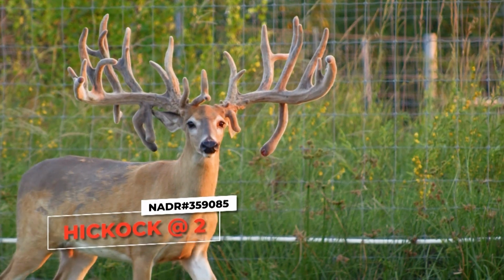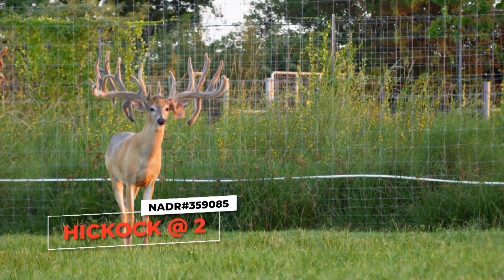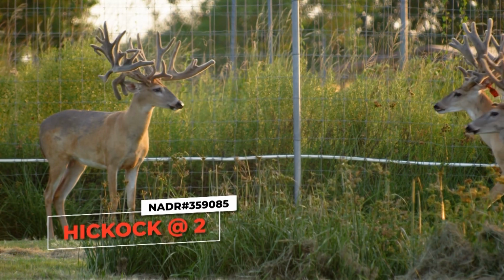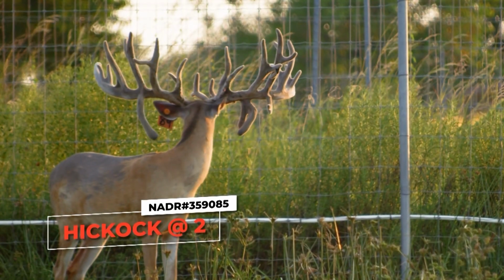And who's this other 2-year-old you want to play? The other 2-year-old is Hickok. He's the one that's got everybody's attention. What really makes him neat, as you can see, he does it. A lot of your wide deer are wide at the tip. He's wide 7.5 inches back. He's just shy of 37 inside. That's 7 inches back of his beam.